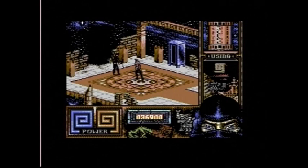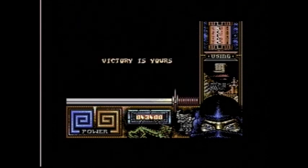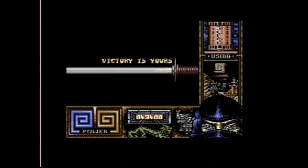And then it says you have defeated the Shogun, or have you? And then I'm like, oh, I've got to fight him one more time. This is so cool. And then yeah, I kicked his ass like that. And then it says, victory is yours. And I was just like, oh my god. And then the game starts loading, right?